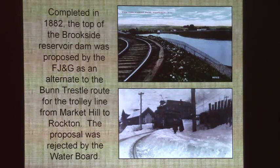The city wouldn't give them rights to do that unless they were willing to cut them in for a share of the profits on the ridership of the line. And that kind of killed the whole deal there, which also kind of killed any expansion northern of the whole trolley system, which might have happened otherwise. They kind of shot themselves in the foot there.